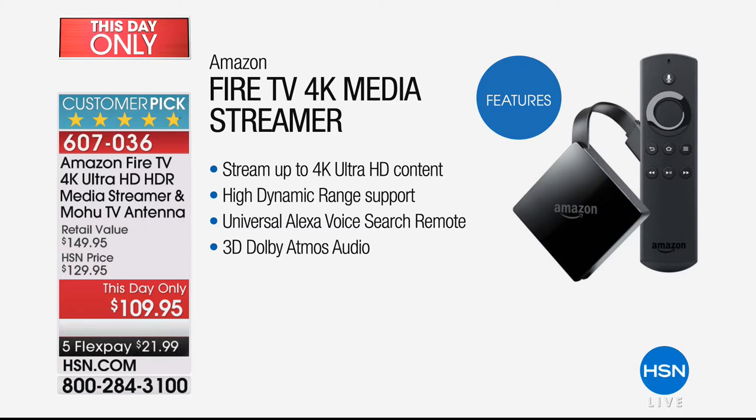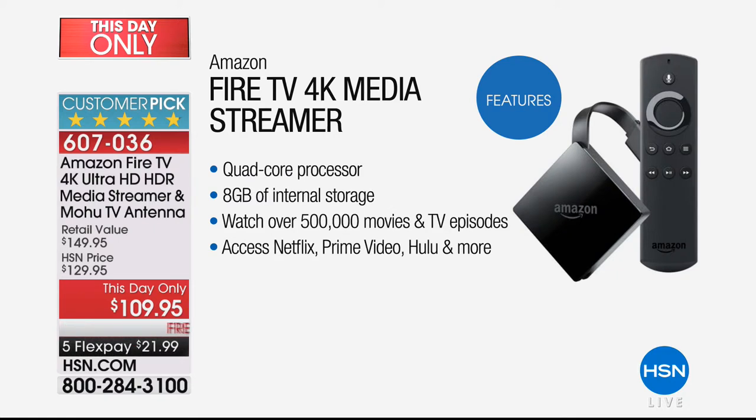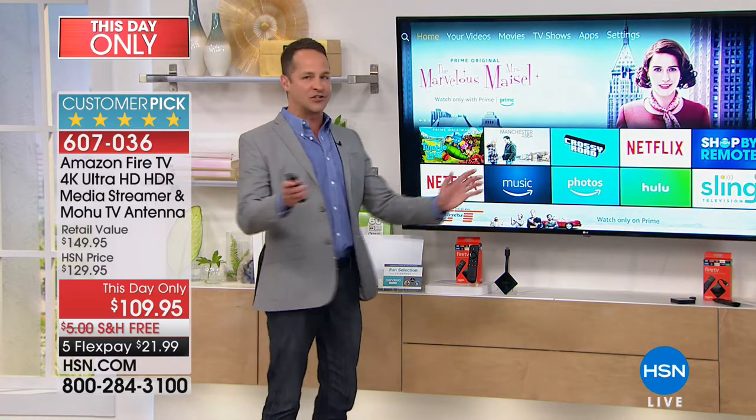And here are some of the key things about it. This, unlike other media streamers, streams 4K ultra high definition content. Almost all the Amazon Prime stuff, if you're an Amazon Prime member, stuff from Netflix, stuff from Hulu, tons of content available now that's high definition. It also has high dynamic range built in. It has universal Alexa voice built in, which we're gonna get to right now. Dolby Atmos sound is built in. It is in fact 40% faster than even the Fire Stick, which is another really great streamer. So here's how I wanna start though.